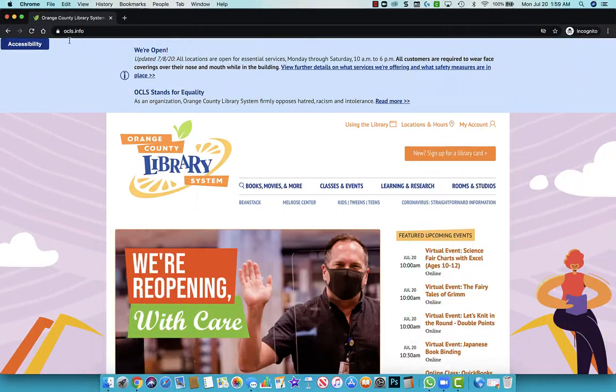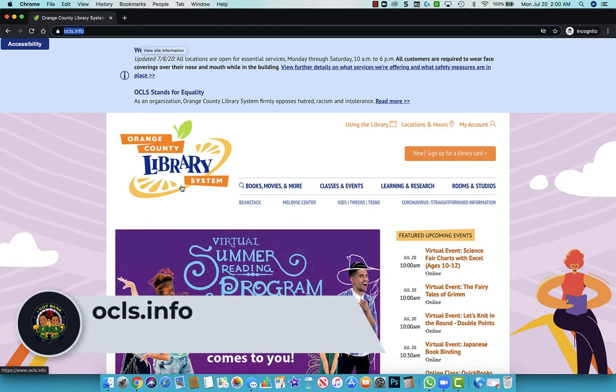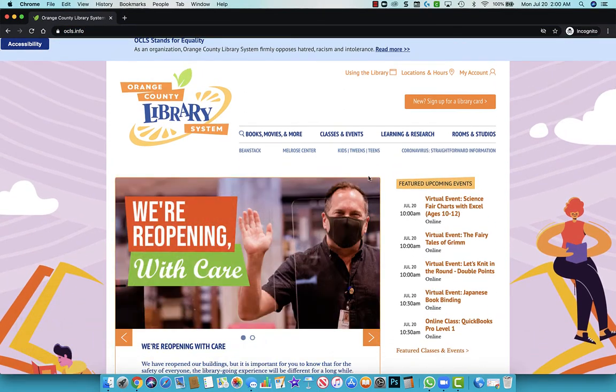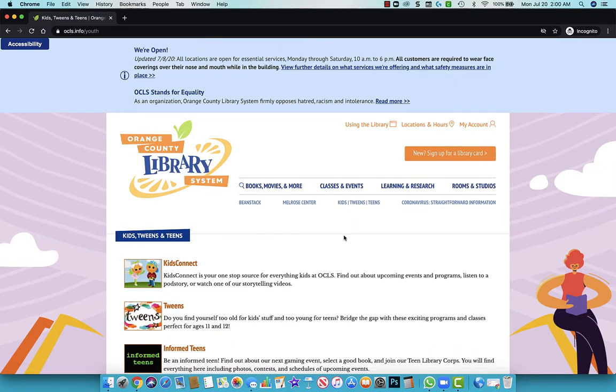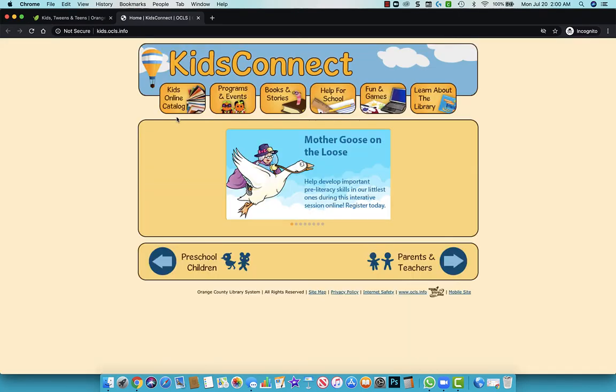Good. I open the web browser and type www.ocls.info in the search bar. Now you are on the library homepage. Go to library homepage and select kids, teens, and tweens. Select Kids Connect. You should review this homepage at some point. Choose books and stories.